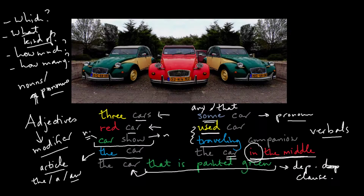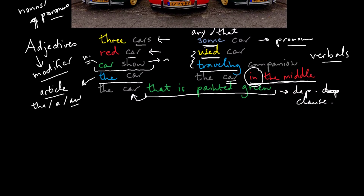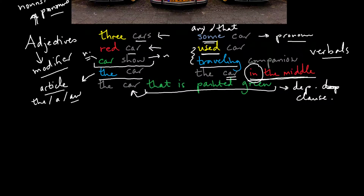Now there's just a couple of things that we want to finish up with here. The first is that the adjective doesn't always have to be right next to the noun. If you were to say the car is red, so red is our adjective, then you can see that red is a little bit removed from car. It's not right in front of it. So that's one thing to notice.